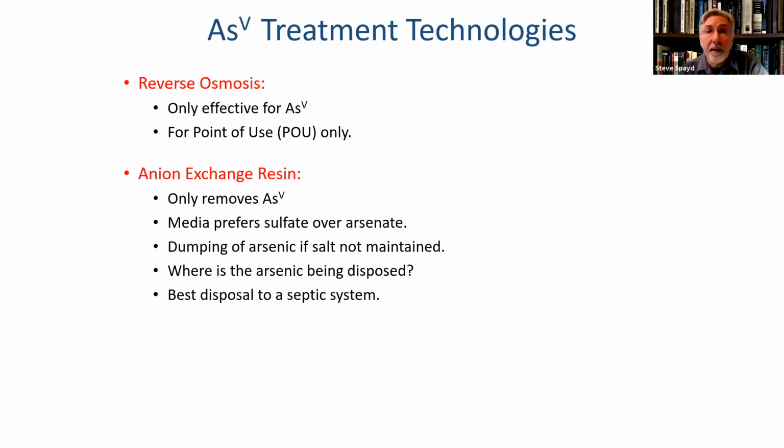So it needs to be set up to regenerate before the sulfate breaks through. And then when an anion exchange system does a regeneration cycle, it's going to backwash out the arsenic. So where's that arsenic going? The best case is to dispose it into a septic system. In New Jersey, our opinion is the arsenic came up out of the groundwater. It should go back into the groundwater.